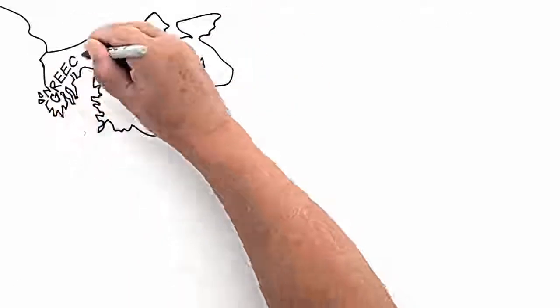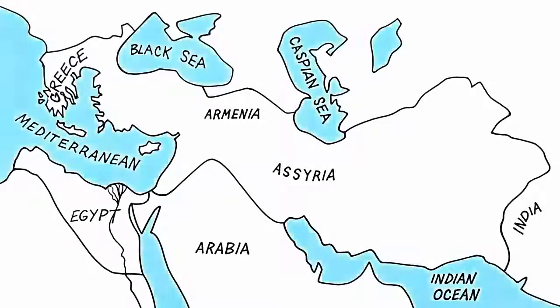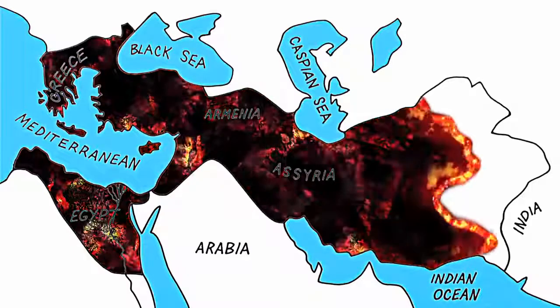In 336 BC, Alexander the Great took power and spread the Greek Empire from Egypt to the borders of India. His death ended the Classical period.